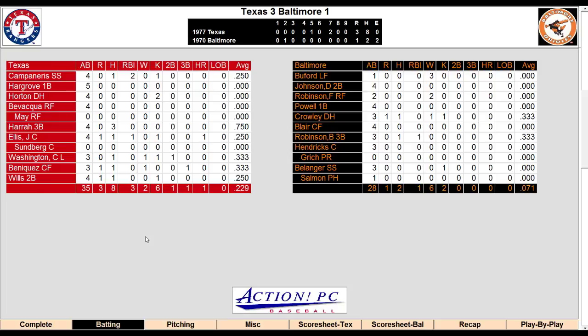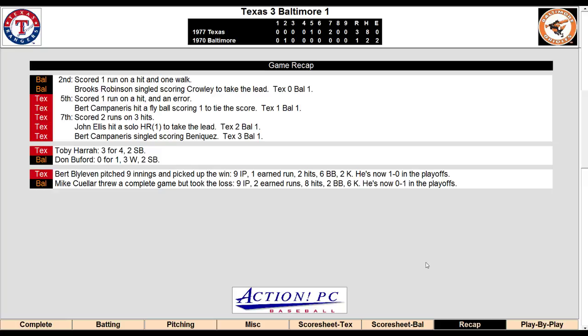So they had 6 walks. They only struck out twice. And they're out. They're done. They lost 3-1. Quick recap. Baltimore scored 1 run in the second inning on a hit and a walk. Brooks Robinson singled, scoring Crowley to take the lead 1-0. Texas scored the tying run on a hit and an error. Bert Campaneris hit a fly ball, scoring Toby Harrah, I believe, from third. Made it 1-1.